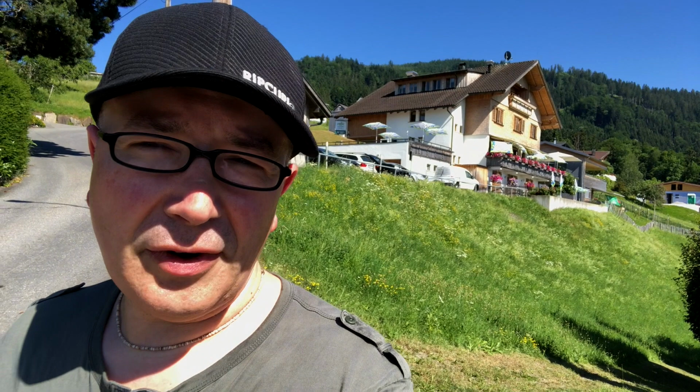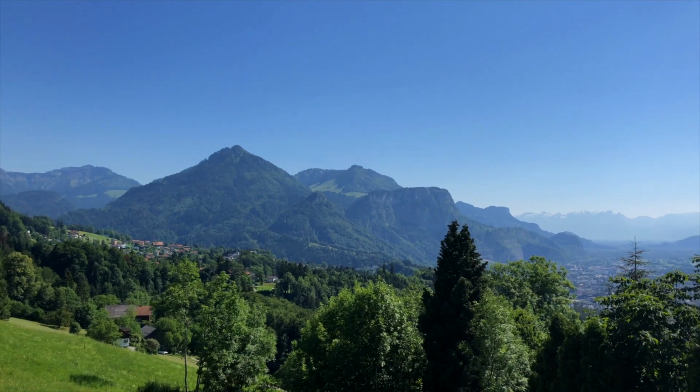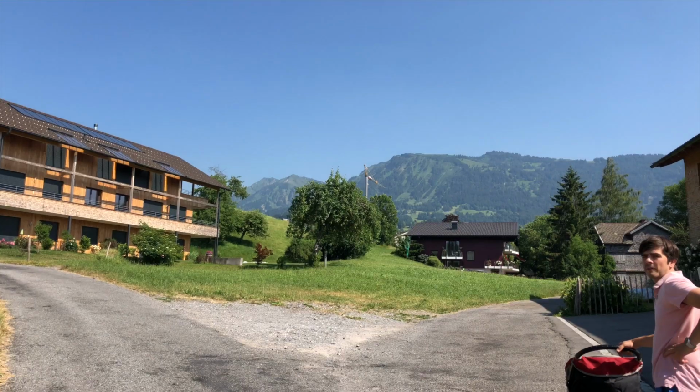So guys, I'm just in Vorarlberg and we're just looking around, and this is one of the many restaurants you can see in the area with beautiful views towards the lakes and the mountains in Austria. Paragliders.